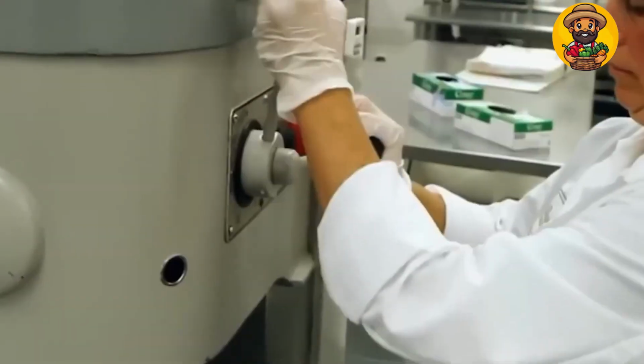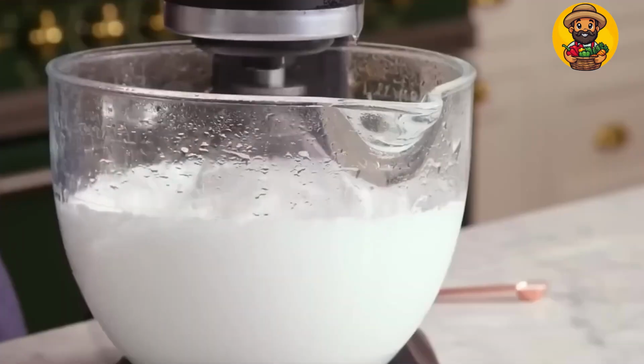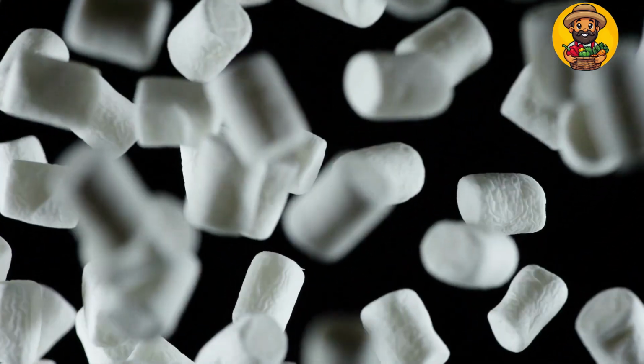Sugar and corn syrup. Okay, now we can dive into the specifics of producing marshmallows. The foundation mixture must be prepared first. For this, you'll need exact measurements of corn syrup and sugar. The next step is to bring the ingredients to a certain temperature, which will thicken and make the combination sticky. This syrup will subsequently form the sugary base of our marshmallows.